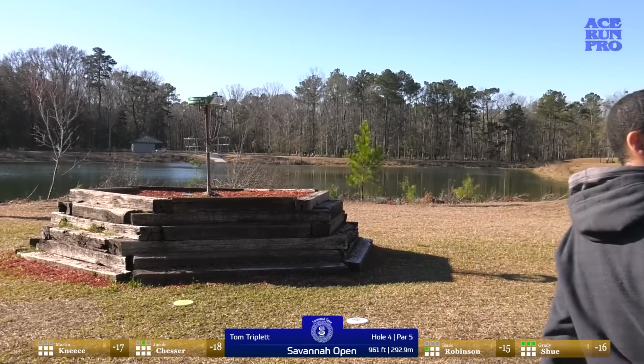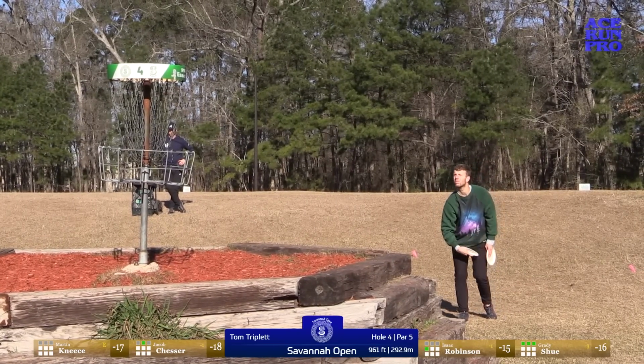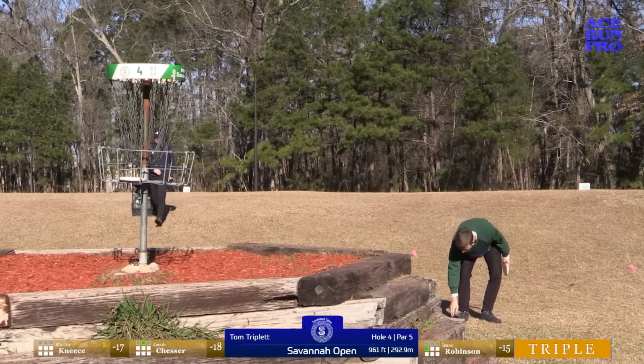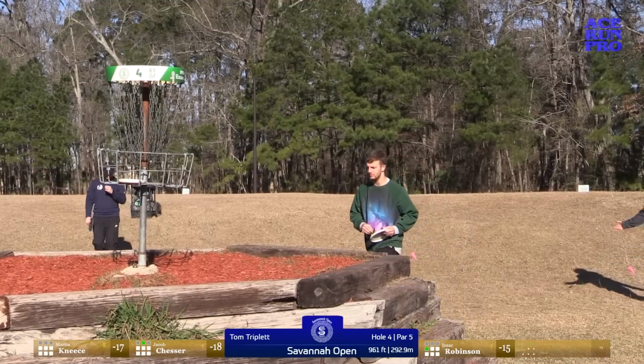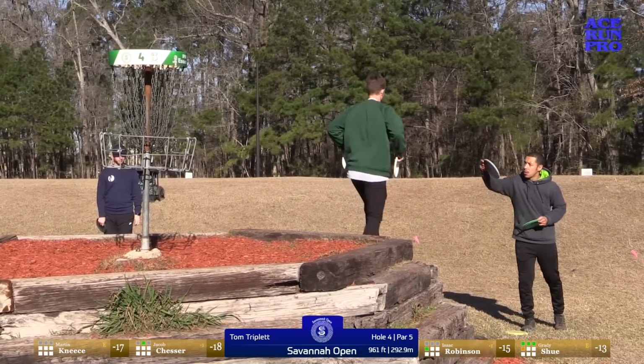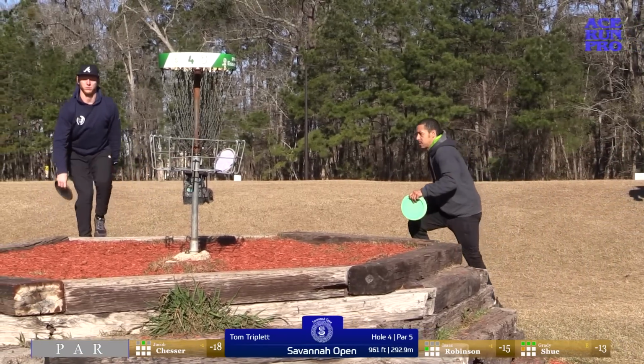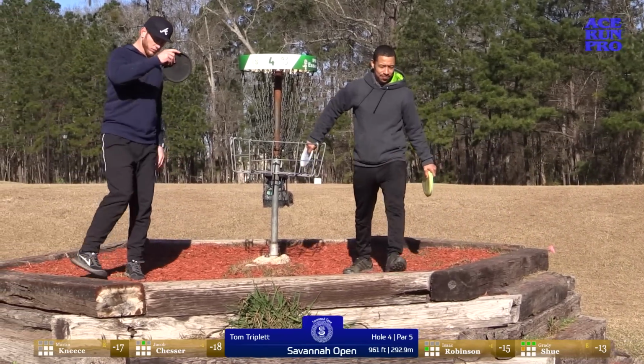Yeah, Martin there, just not quite committed to that one as well. Especially at the end of the tournament when you're kind of knotted up at the lead. It's very easy to get in your head on an elevated basket like this. If you do airball or have a roll away, this can kind of spiral out of control and become a blow-up hole for you really quick.